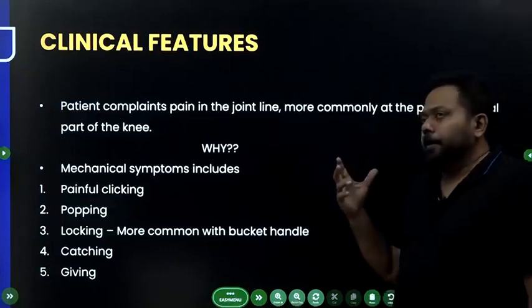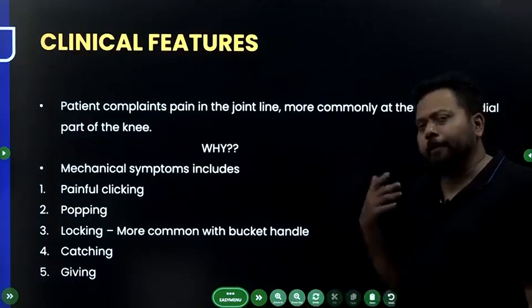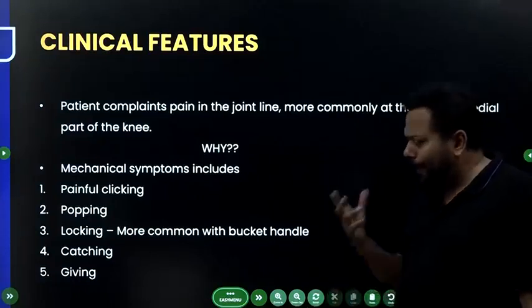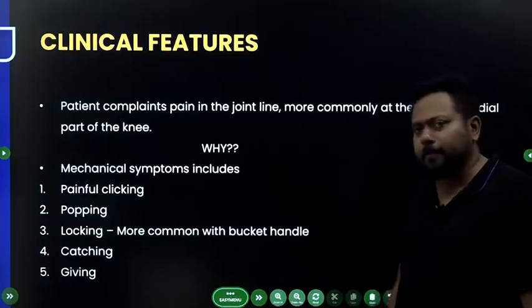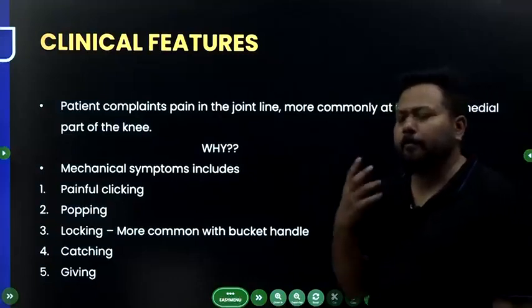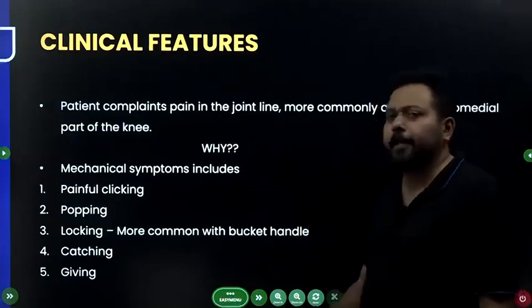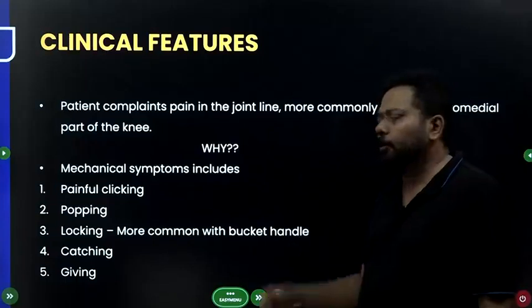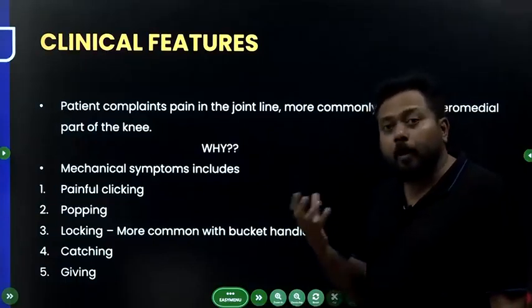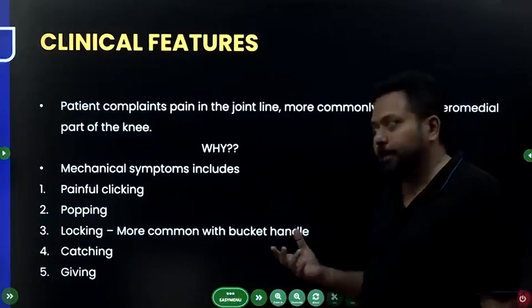And apart from pain, meniscal injury commonly presents with what is called a mechanical symptom. What are the mechanical symptoms? While flexion and extension, patient can feel a clicking, painful clicking sound or a popping sound. Popping means like a burst, like that. Popping sound. Locking, more common with bucket handle tears, locking movements.